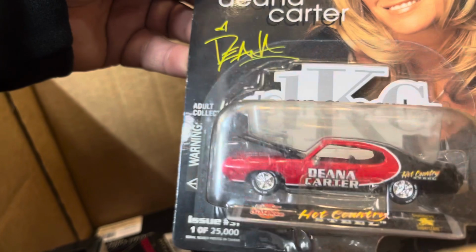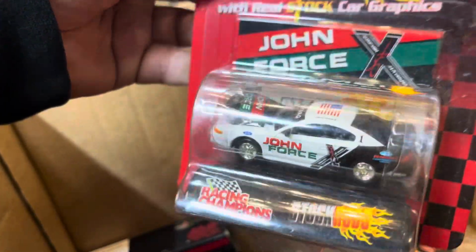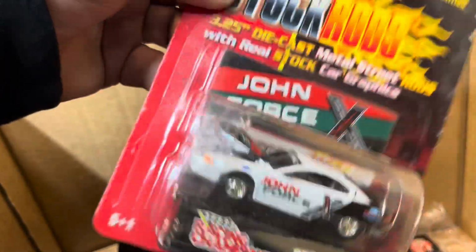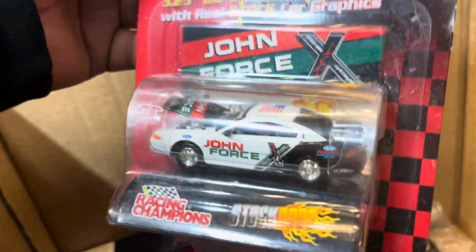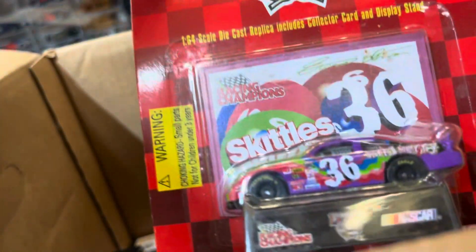Deanna Carter. Oh, look at that. Nice car. What else? Wow, it's a Ford Mustang that says Try Me. John Force. I never seen this one actually with John Force on this thing. That is cool. What else in here? Look at that. Skittles. Yay.